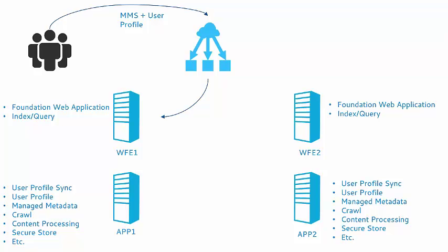But then the front end is going to say, hey, I don't have any of those services running on me. So I have to go talk to the service application load balancer, which is going to bring me to another server so I can get that information. So the request is going to go to application server 1 and application server 2, for example, one of them for the managed metadata and the other one for the user profile. Those two return information to the front end, and that information is returned to the user.